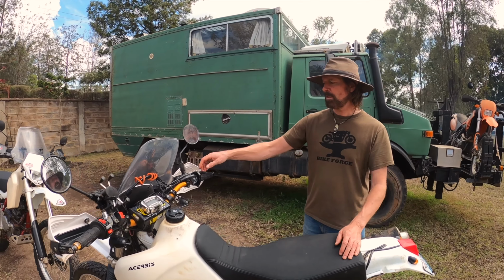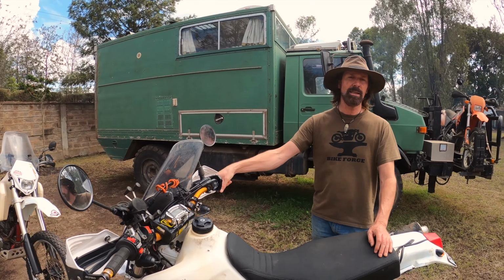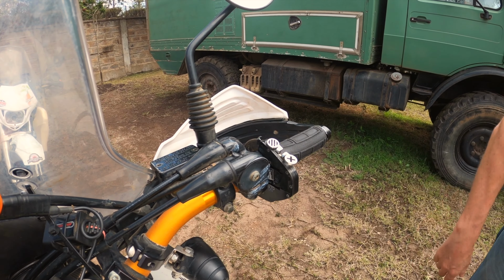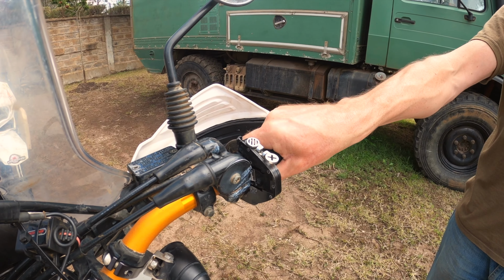Okay, now I'm going to talk about the Atlas throttle lock. A great addition to this motorbike. It eases wrist pain. What you can do is give it a little throttle and you clip down on the top button and it locks the throttle into place. As you go up and down hills, you can adjust it and it'll stay in one position. And then to release it, you just hit this X and it works great.